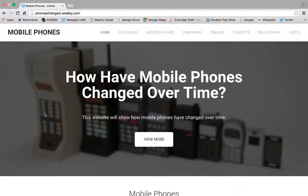In my opinion, mobile phones have changed a lot in the past 10 years. It's already 2016, so they've changed so much. We've come to touchscreens, and we've come to super fast and really good processors. So, yeah, that is how have mobile phones changed over time.